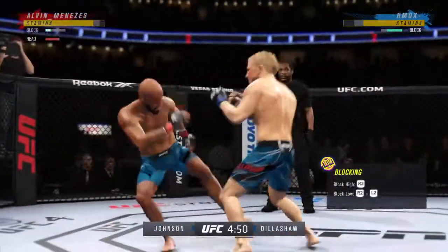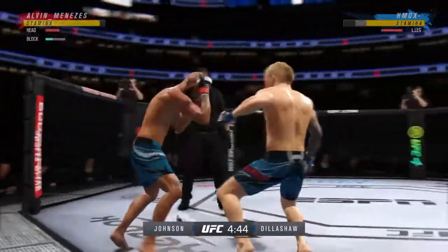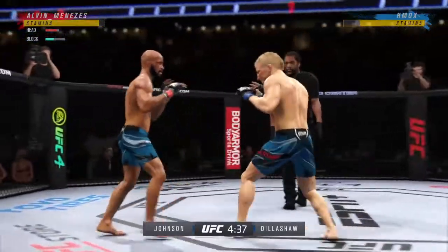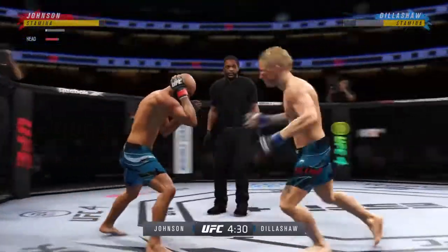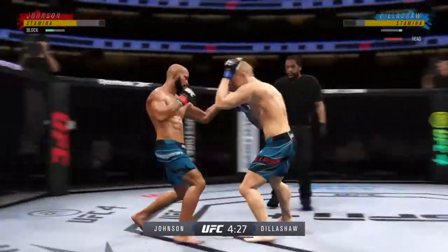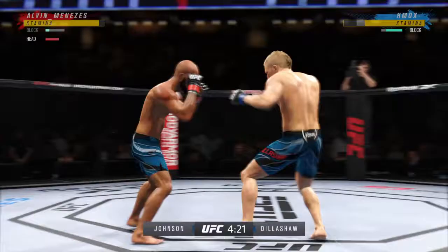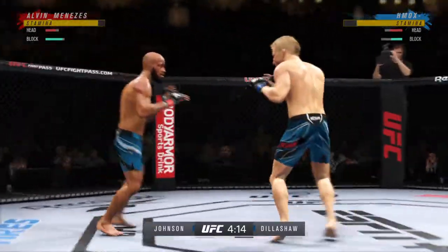Dillashaw's shot there is blocked. And he lands a kick to the leg now. Pretty good work on the feet tonight by Johnson. Just out of range with that left hook. All right, well, he's landed some good shots tonight, but there's no three-piece, there's no soda. More often than not, it's one and done. He's not even getting a combination.